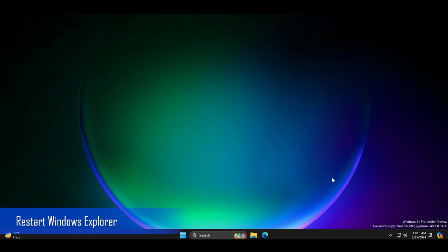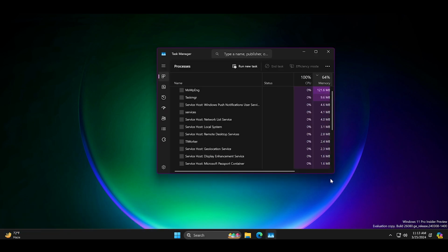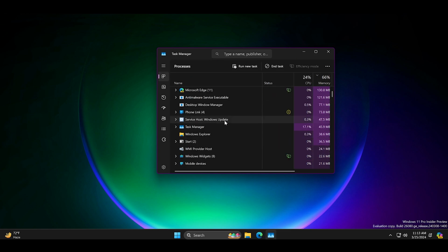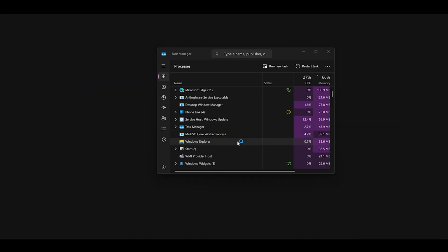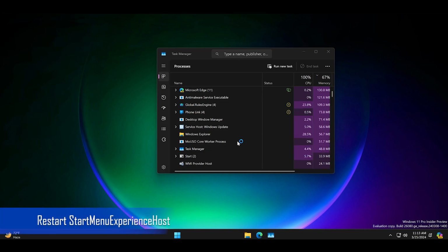Simply press Ctrl, Shift plus Escape keys at once to open the Task Manager. Then find the Windows Explorer process and right click on it. Select the Restart option and your taskbar will refresh in a few seconds.